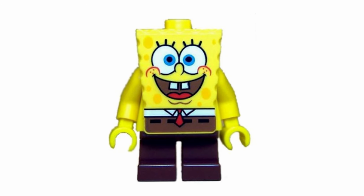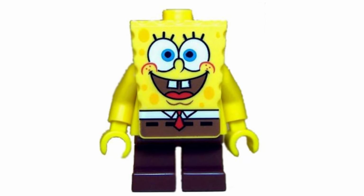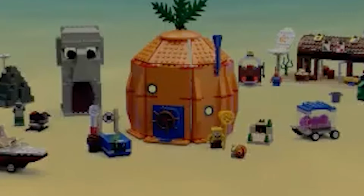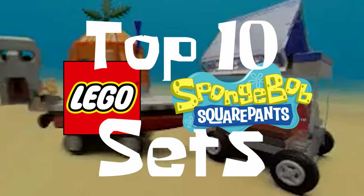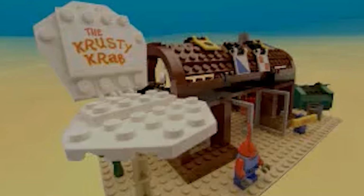And as with many super popular IPs during this time frame, LEGO capitalized on that success, yielding a 6-year run for SpongeBob SquarePants as a theme. Despite only 14 sets in total being produced, that's not enough to stop me from making my picks for the top 10 LEGO SpongeBob SquarePants sets. There are no specific rules today, so without further ado, let's dive into the countdown.